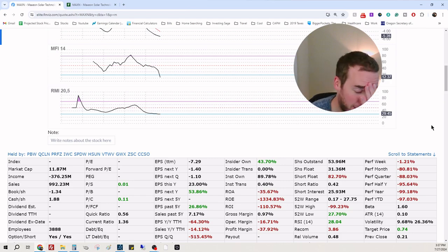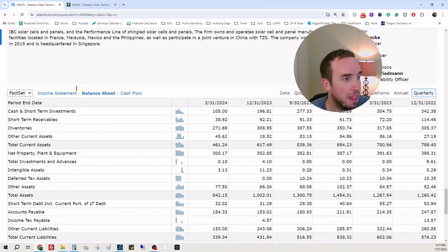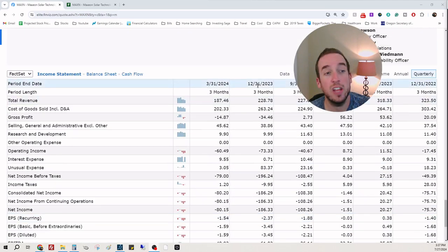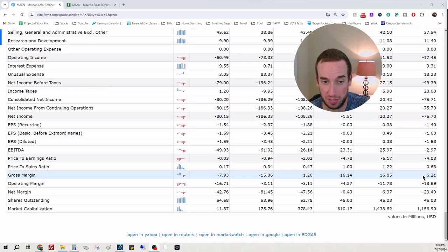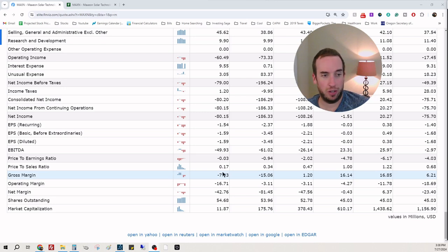I don't know what they see in this company, why they're adding. I mean, this gross margin of 0.97%. Let's see if that's an improvement or a reduction in performance. Gross margin. Oh, it's not good. So gross margin for Q4 2023 was negative 15 million. Gross margin December 2022 was positive 6%. Q1 2023 was positive 16%. Q1 2024, negative 7%. Oh my gosh. So just horrible. This could be temporary. This could really be temporary.